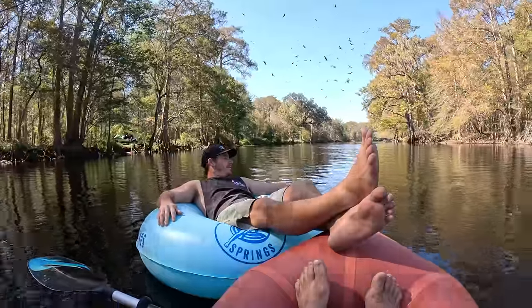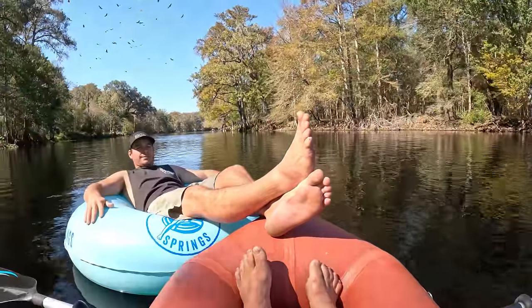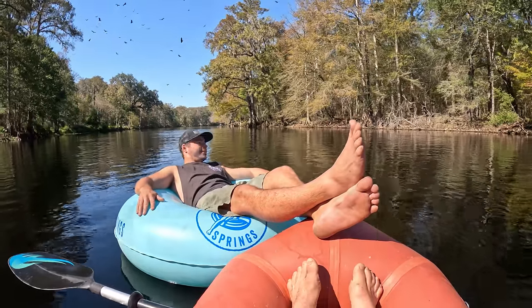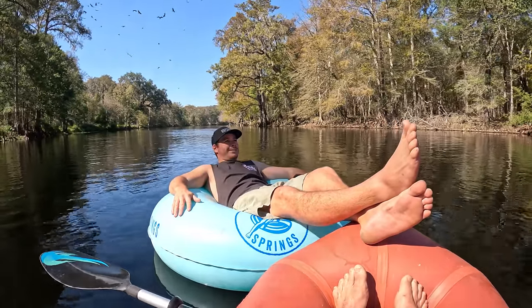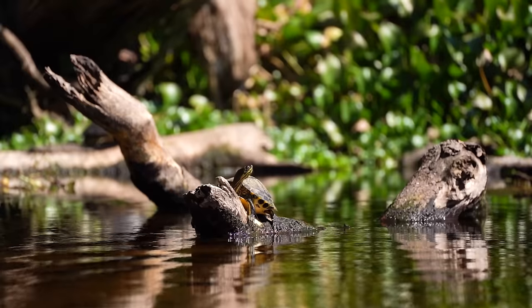Do you reckon there's alligators in here, Maddie? I'd say so. Matty just saw a big thing going into the water over there and he just realised his ass is hanging in the water. Hanging. New fear unlocked. That's right. Oh, that was a fish. Stop panicking.